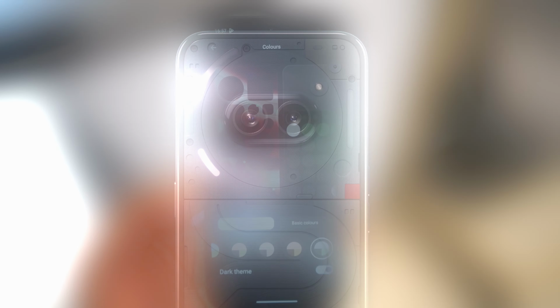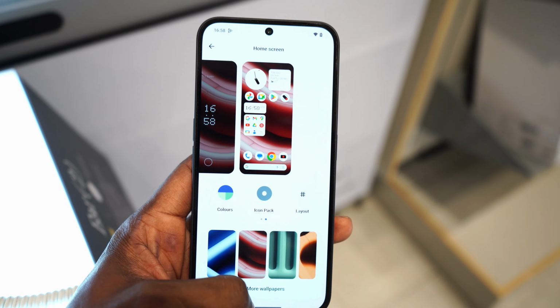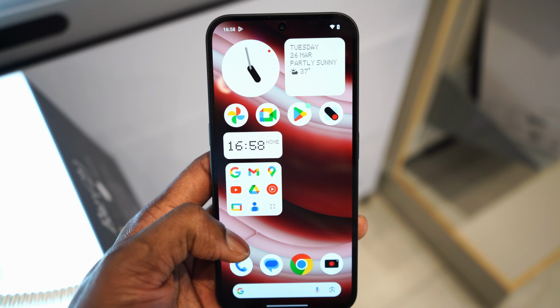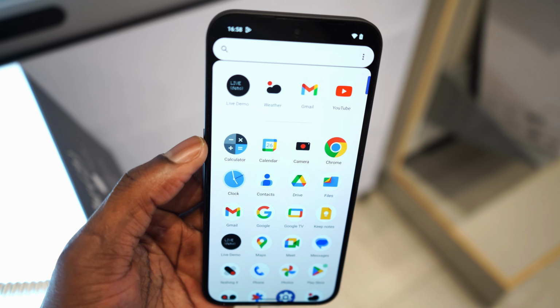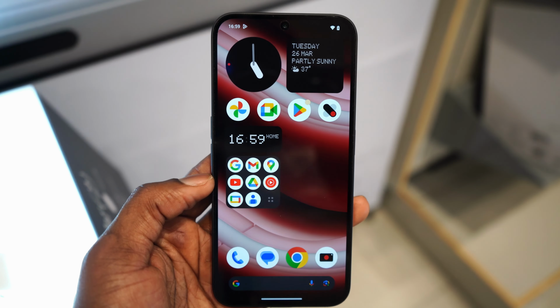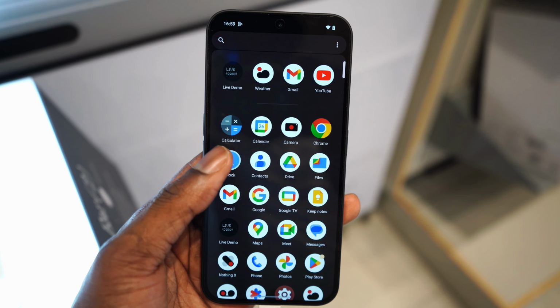I really love it. So what are my final thoughts about the Nothing Phone 2A? Honestly, guys, I love it. As I mentioned at the start of this video, this is the coolest looking budget smartphone that money can buy. And for the price of $350, holy cow, you get so much for this phone, guys.